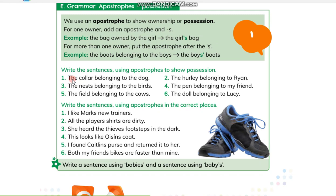We need to change the sentence completely, but it's going to express the same possession. Okay, so we know that the collar is belonging to the dog, but we can change it around to say the dog's collar. Okay, so what you'll be doing for each of these 6 sentences is actually making them shorter. Okay, so best of luck with them. Just number 1 to 6 from E on page 108.